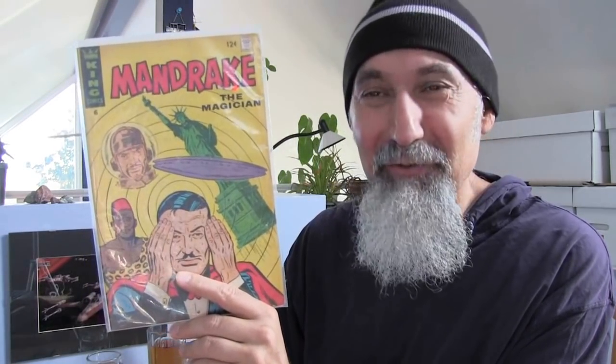Mandrake number 6 from 1967. Okay. And I paid $2.31 for this. And this guy's graded at 4.5. And I have some Mandrakes. Nice book, and I wanted to add this because I do have some Mandrake, and I think I bought a couple more Mandrakes in this set as well.